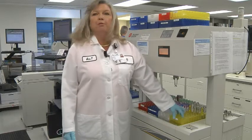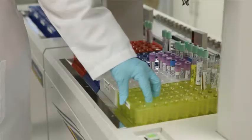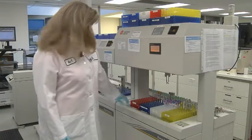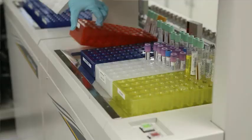And then we have our remap rack, which is yellow. All these tubes go down to the Stockyard. Let me start one for you.